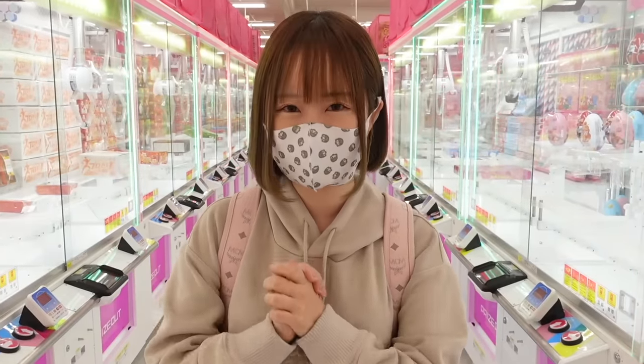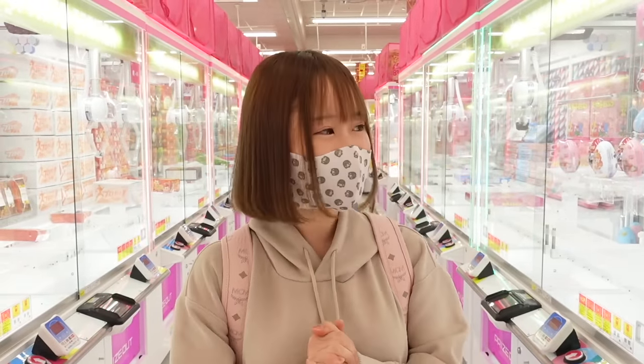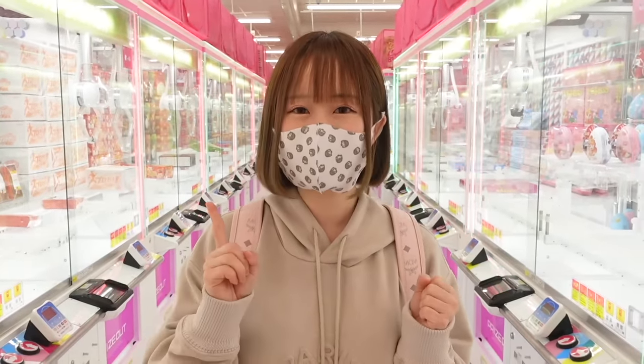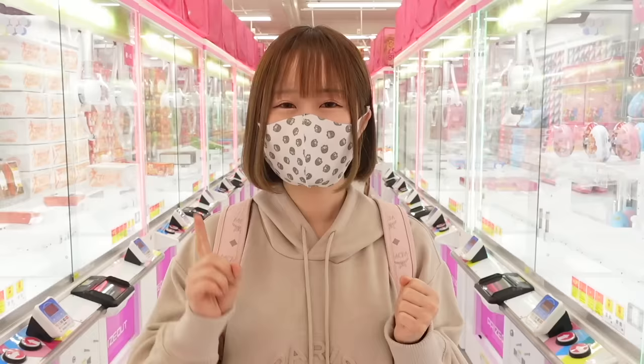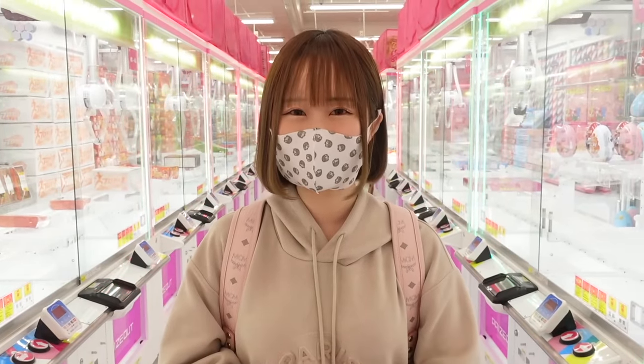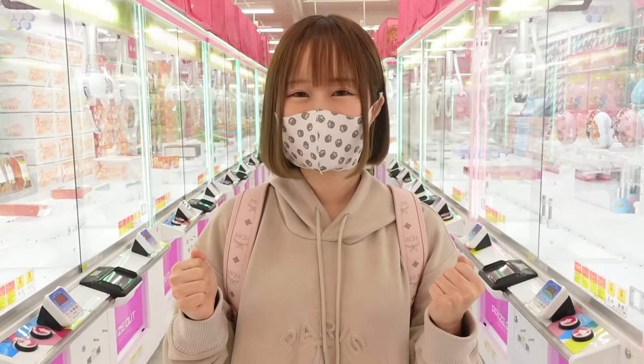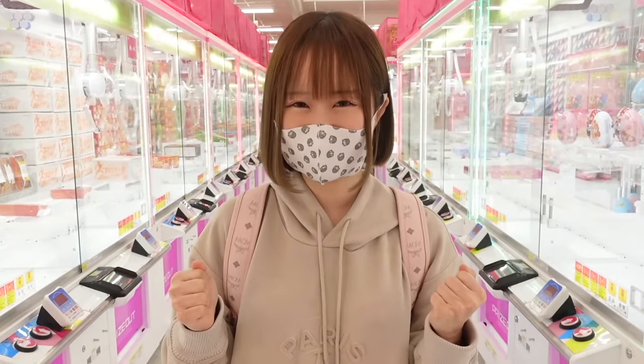Okay, so guys, today I'm at a crane game store. Japan is known for having all these cool crane games, and I'm going to be playing them today. There's actually a lot of cool tips and tricks that you can use, and I'll show you guys along as I play. And today, I'm going to be using $300. I know, it's insane. So without further ado, let's get started. $300 crane game challenge.